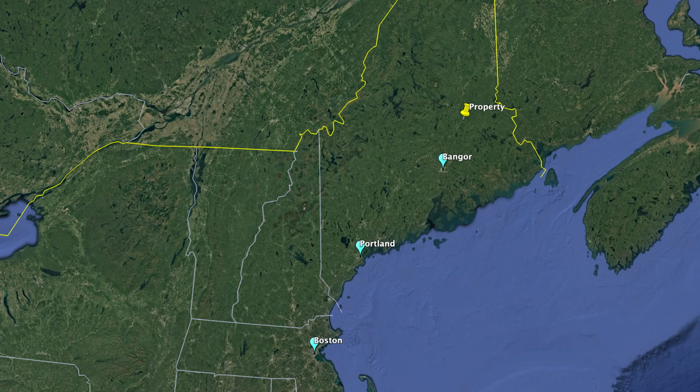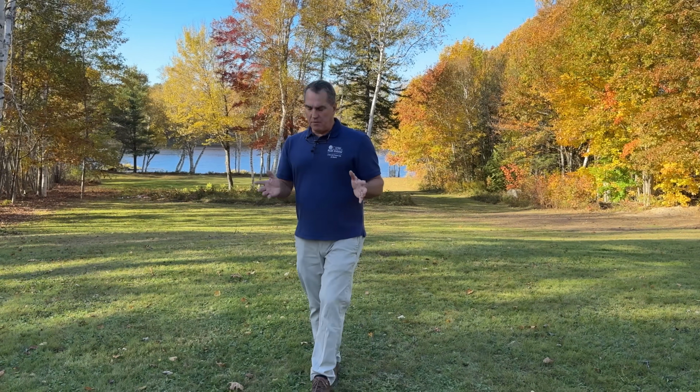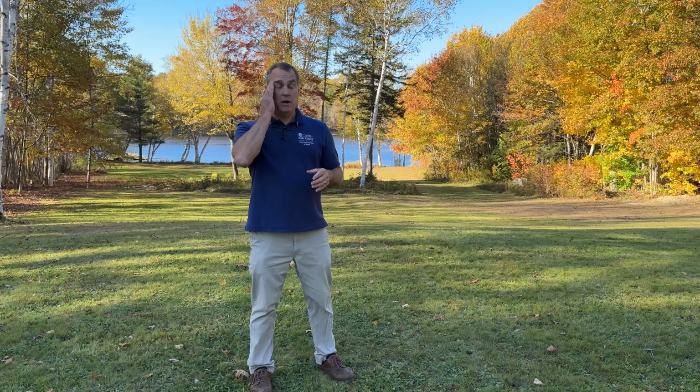Boston is about a 4-hour and 30-minute ride. So if you're coming from the city because you're looking for a waterfront property up here, folks, that you can buy for less than $300,000, this is the one. Give me a call.